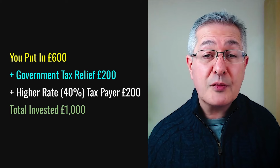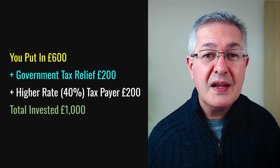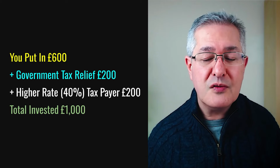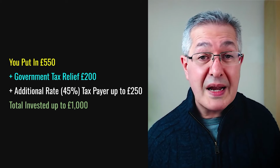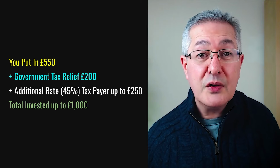The higher the tax you pay, the more the tax relief you get. If you're a higher rate taxpayer, for example, you can claim back an additional £200 in your self-assessment tax return for every £600 that you contribute. And if you're an additional rate taxpayer, you can claim back up to £250 in your self-assessment tax return. The tax relief may change in future if the tax rules are changed, but you can see that it can positively impact your contributions.